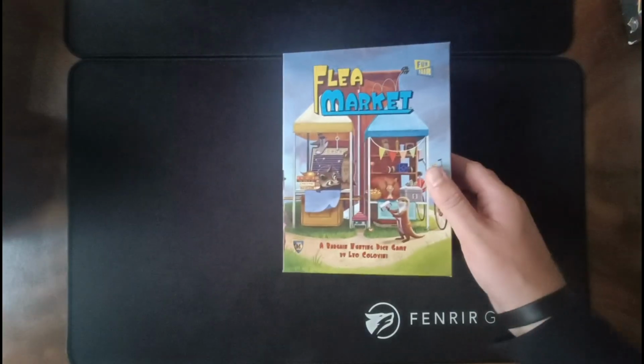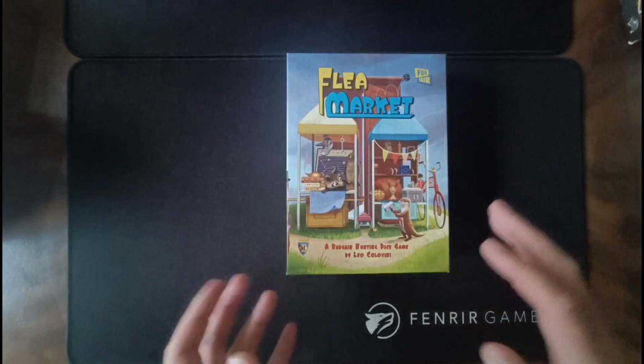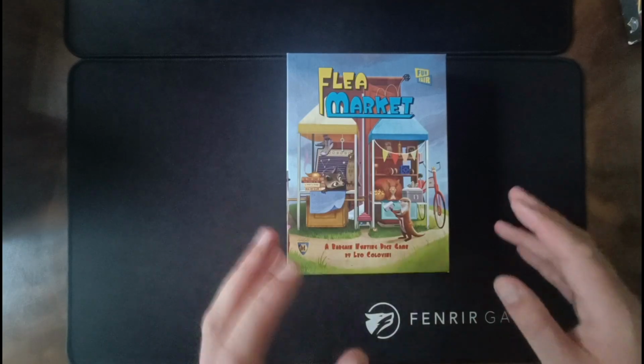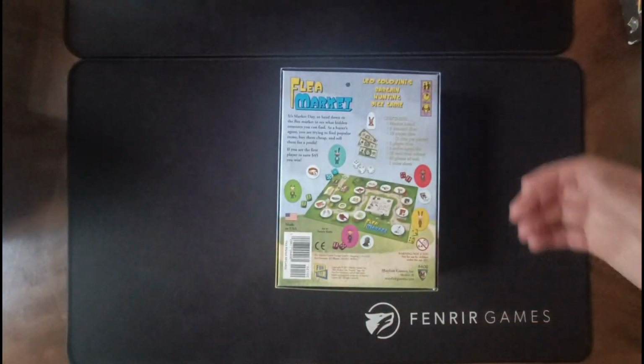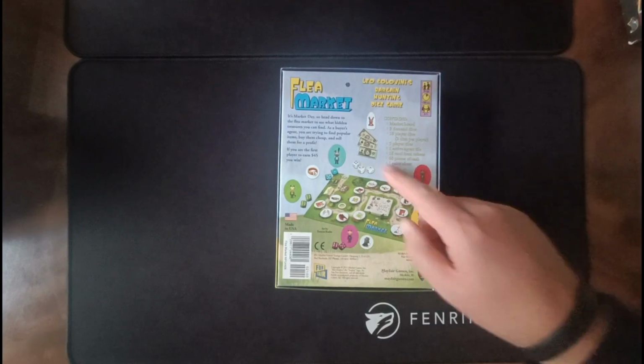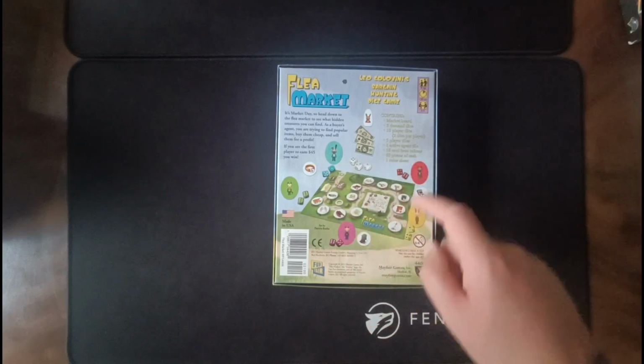We also played a 3-player game of Flea Market. So this is a game that really doesn't have any reverence, rated very poorly on Board Game Geek, and I'm not quite sure why, because I find it very charming and a lot of fun. So this is a bidding style game. However, you have limited control over what you can bid because your bids are based on dice rolls. So essentially what's going to happen is you're going to roll these neutral dice, which is going to determine the item that comes up for sale.